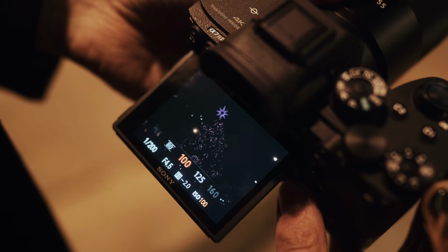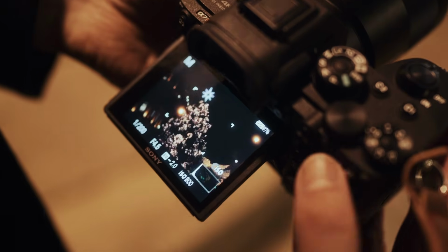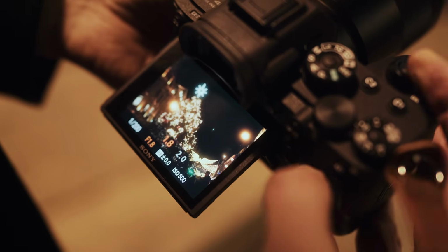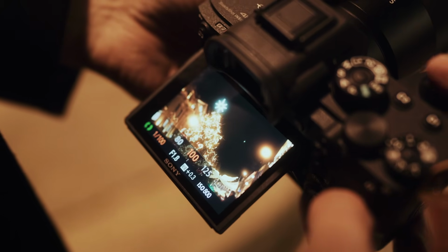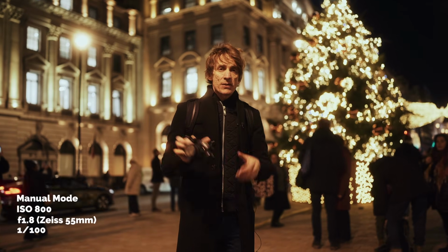So I'm opening the aperture wide up to 1.8. I've got ISO 800 and now I'm just exposing for my light sources with my shutter speed, that third point on the exposure triangle, and 1/100, 1/80 of a second is absolutely fine. My lighting looks good, my shadows look dark, and I'm exposing for those bright lights.